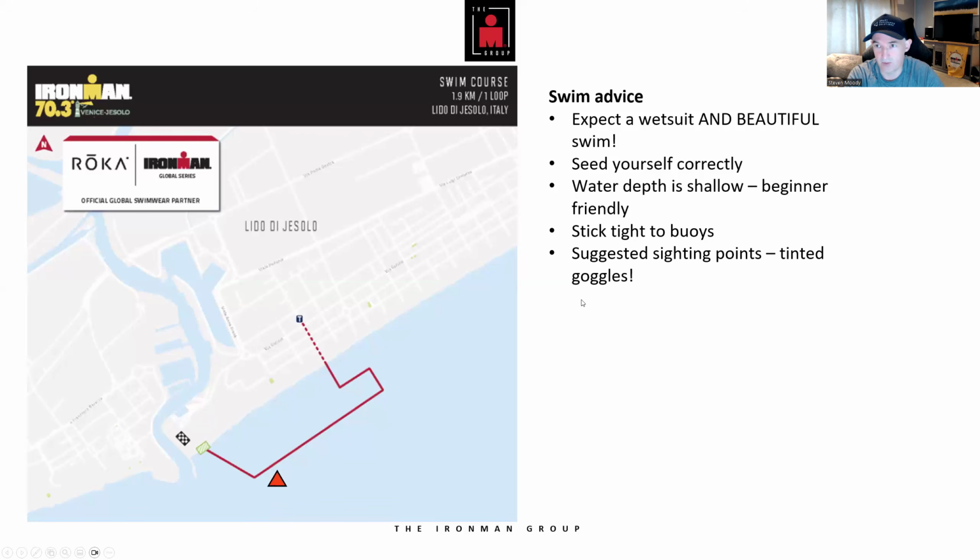Sighting points. When I talk about sighting points, sighting is where we actually look for something that we aim towards as we're swimming, and then we raise our head every 6 to 9 strokes or whatever your sighting pattern is. And as long as you're heading towards that item and it's still right in front of you, like a buoy or the black gate at the end here, it means you go in a straight line.